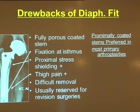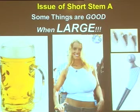Another issue is thigh pain because of their isthmus fitting, and their removal is more difficult than the metaphyseal fitting stem. But they are good for revision surgery, like the Solution stem from Johnson & Johnson. That is very good for this region. You can come out from any situation.